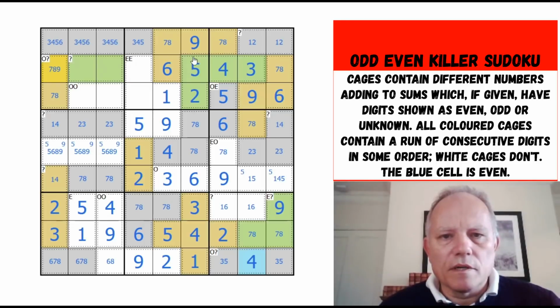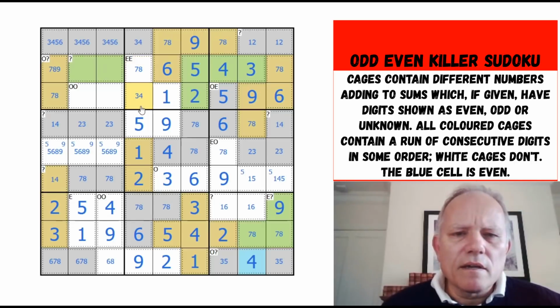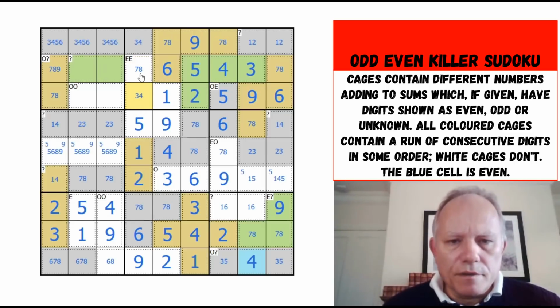6, 5, 1, 2, 9. 5, 1, 2, 6, 9. Oh, that's not 5 now. This is 7 or 8 because of the 3, 4 here. This is 3 or 4. Oh, but I mean, they could combine either way to make... Oh no, can they? Yeah, it could be 8 above 3 or 7 above 4. Okay, that's all getting a bit recursive.